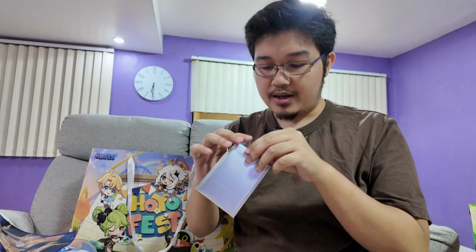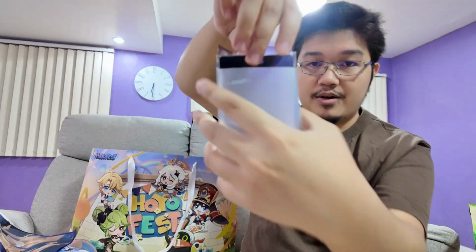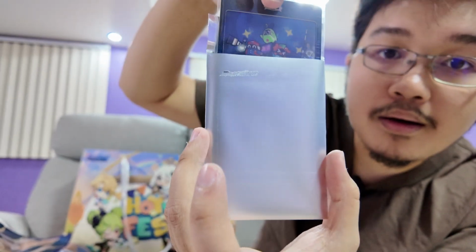Next one, a very interesting one. So I don't know exactly where I got this. I think I got this from Zenless Zone Zero. So it's like a mystery thing, I think. So we are going to open it, and we're going to see what character I got. So we're going to take a look. So it's a card. It's a card. So we have, who's it gonna be?